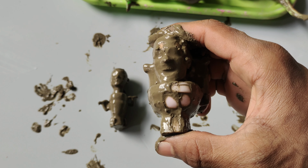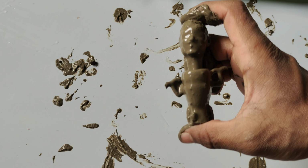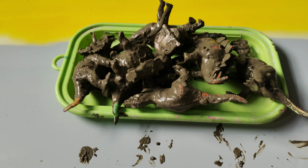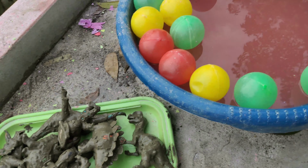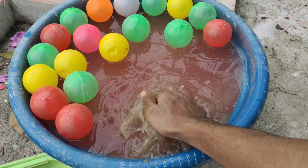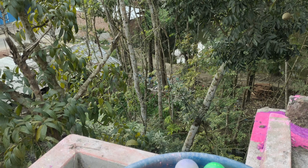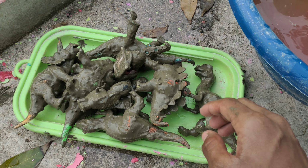This collecting all toys are together collecting. This color is gray soil color. Let's go. This is clean toy. Wow. Very nice. This is water and this is ball. Oh no. Who is this? This is amazing scenery. Oh nice.